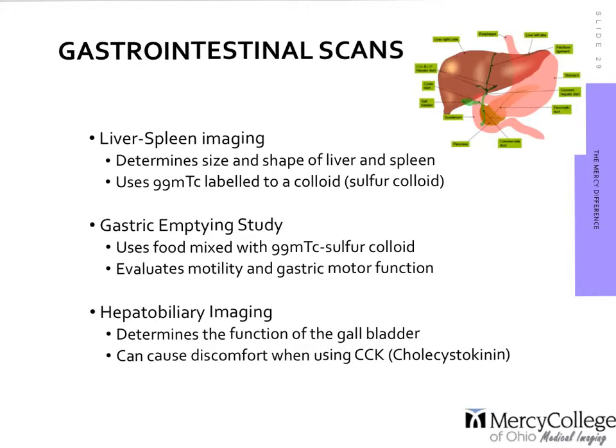Gastric emptying study is done to see how well the stomach is functioning, to see how well it's emptying. Usually what happens is they will use a food and they'll mix in the 99m technetium sulfur colloid, usually scrambled eggs. They'll scramble up the eggs, they'll inject a little radioactivity in there.